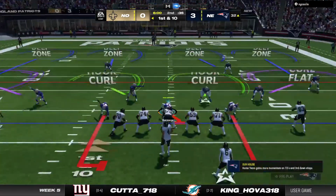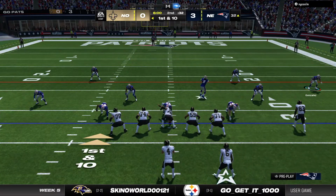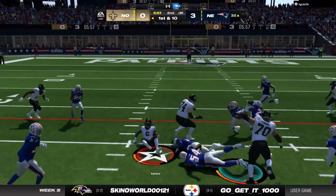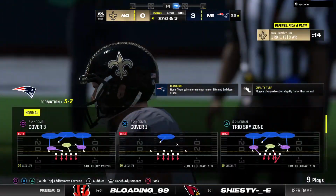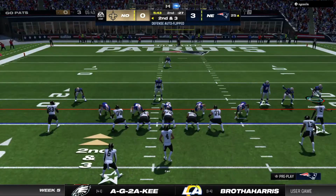From the 32 now, here's 1st and 10. They'll run out of the gun with Kamara. And he's going to take this one down to the 25. 7 yards on the pickup there, and it'll leave him with a 2nd and 3. Brings up 2nd and 3.